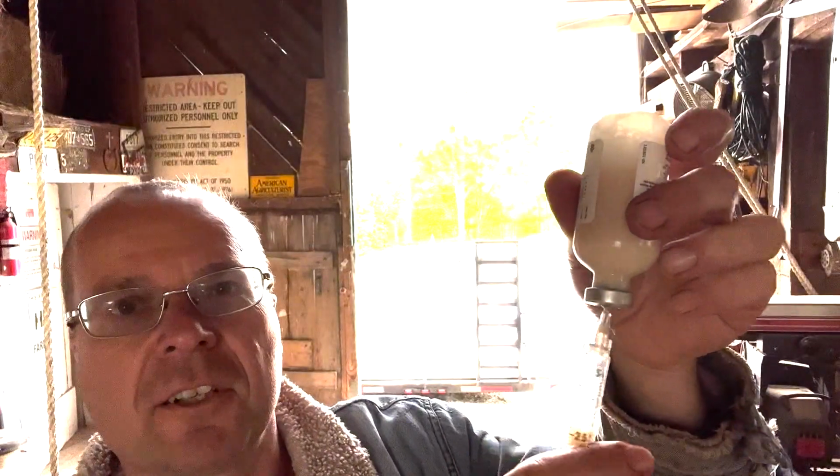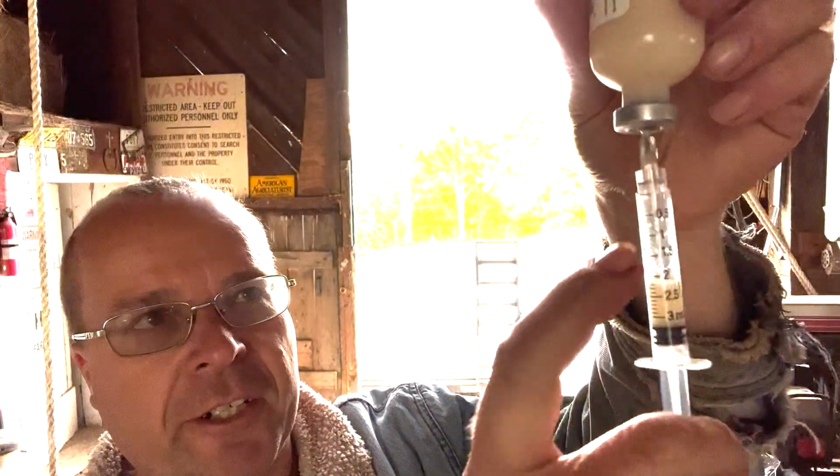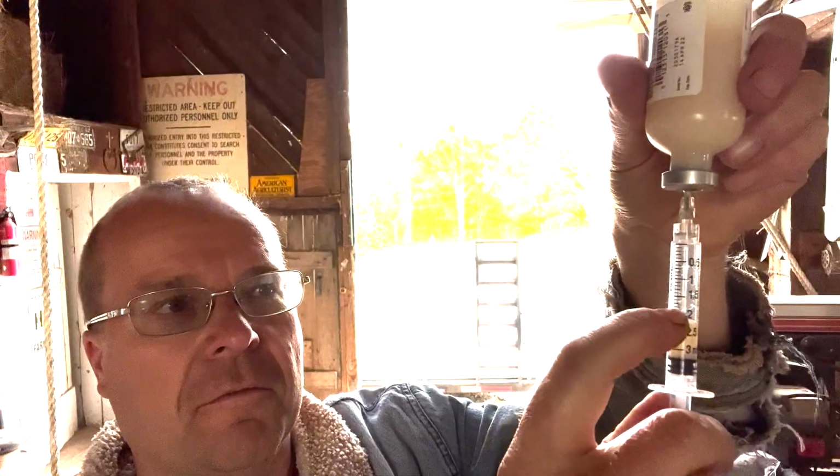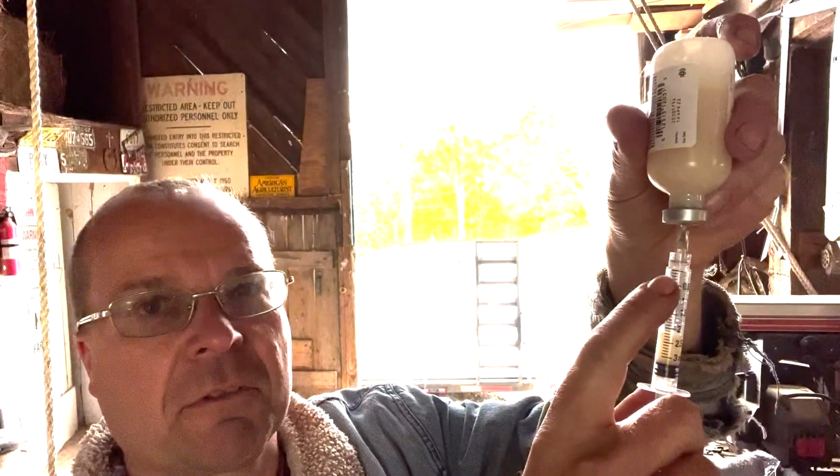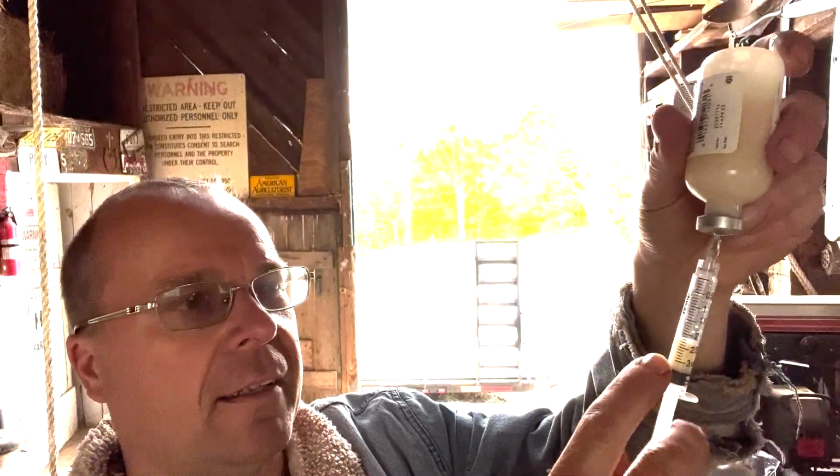One thing I want to stress is that you have to make sure that needle is on correctly, otherwise when you go to draw it out, you're going to be sucking air through the side. And then you're not going to get a full vial or a full syringe, and that's one of the reasons we draw it extra and then clear it, because we've got some air in there. We really don't want that.